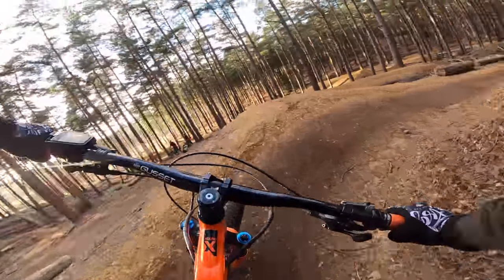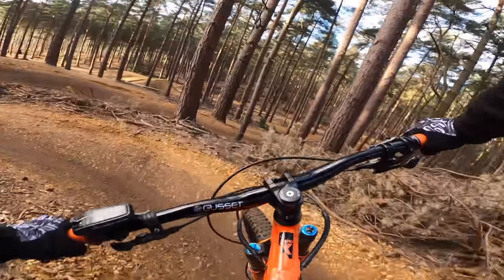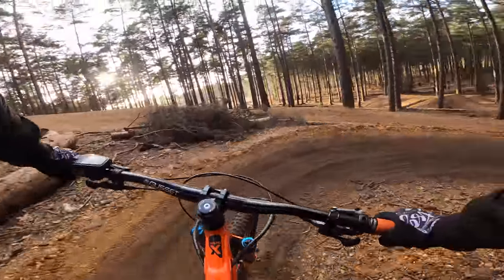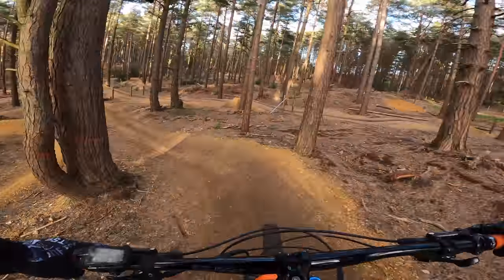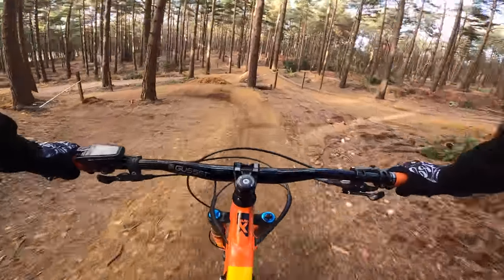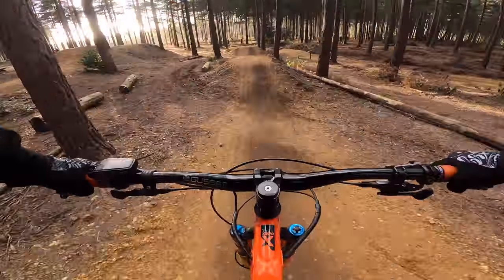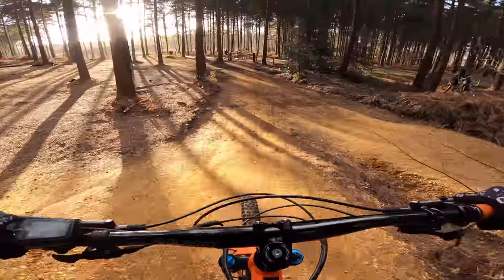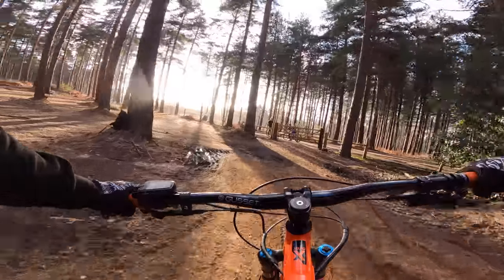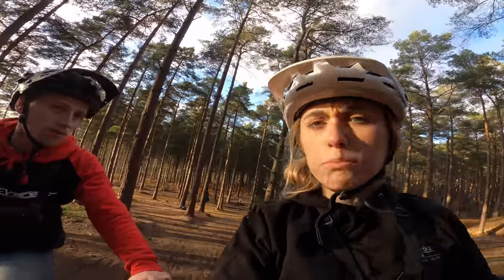Little jump there, around the berms. Whoa, that's a sharp one. Okay, into the big ones. Yeah. Right, that one definitely requires a bit more practice. I definitely need to work on my berms.